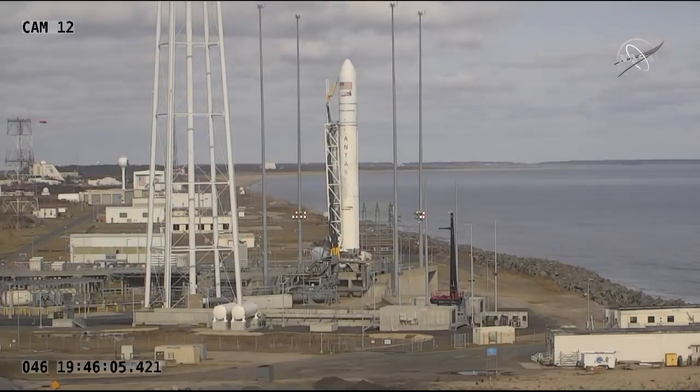Then on Thursday, it was rotated horizontally to freshen time-critical payloads aboard the Cygnus cargo spacecraft. The vehicle was then rotated back into its vertical position, but the launch attempt yesterday was scrubbed before fueling began due to high winds. Today, fueling for Antares began about 45 minutes ago and now stands ready to send Cygnus to the International Space Station. The winds are looking much more favorable for launch today, with temperatures around 36 degrees Fahrenheit.